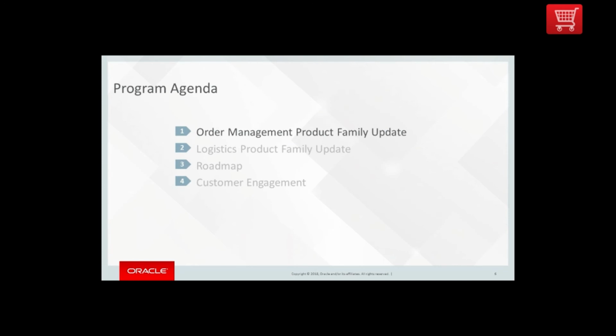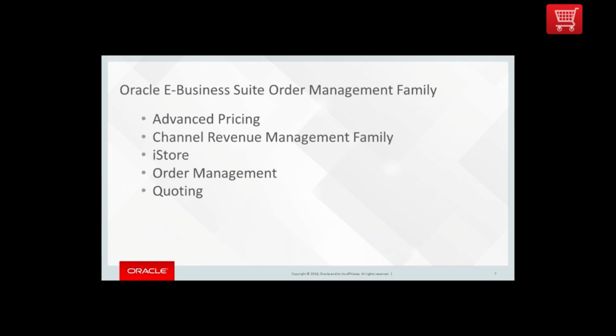So we'll talk about the Order Management Product Family Update. And what do I mean by the Order Management Product Family? It consists of Advanced Pricing, Channel Revenue Management family of itself, iStore, our e-commerce platform, Order Management, and Quoting, EBS Quoting.